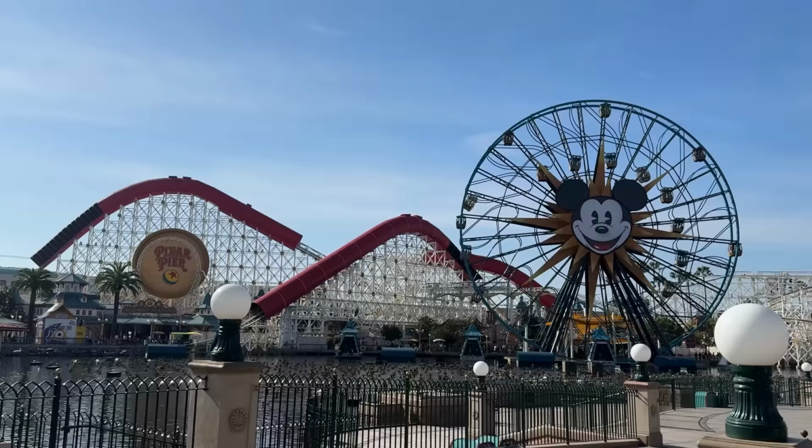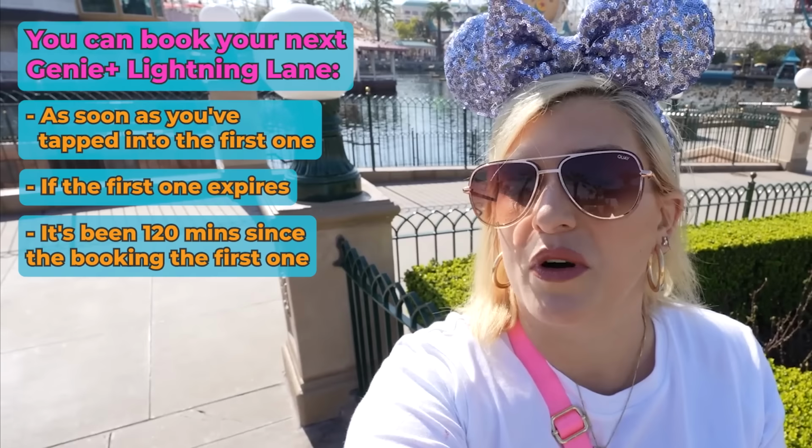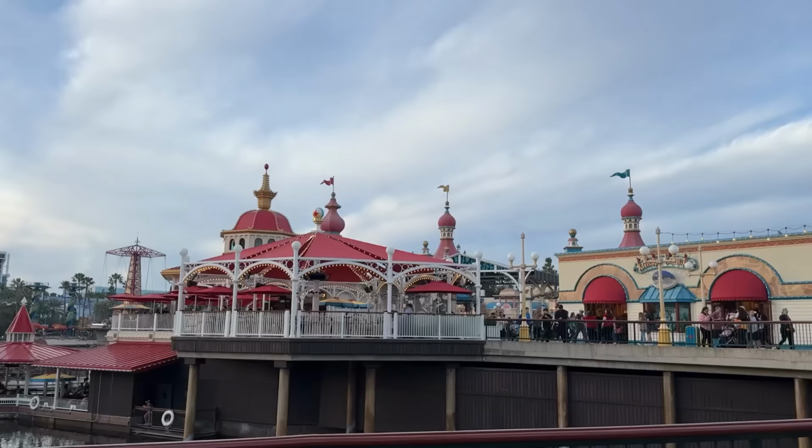But as far as Genie Plus attractions go, you can book that next one either A, once you've used it, which is the most likely case here in Disneyland, B, if it expires because you didn't use it for some reason, or C, if it's been 120 minutes since you booked the first one. Whichever one of those things comes first. And note, you don't have to keep track of that. Disney's going to do it for you.